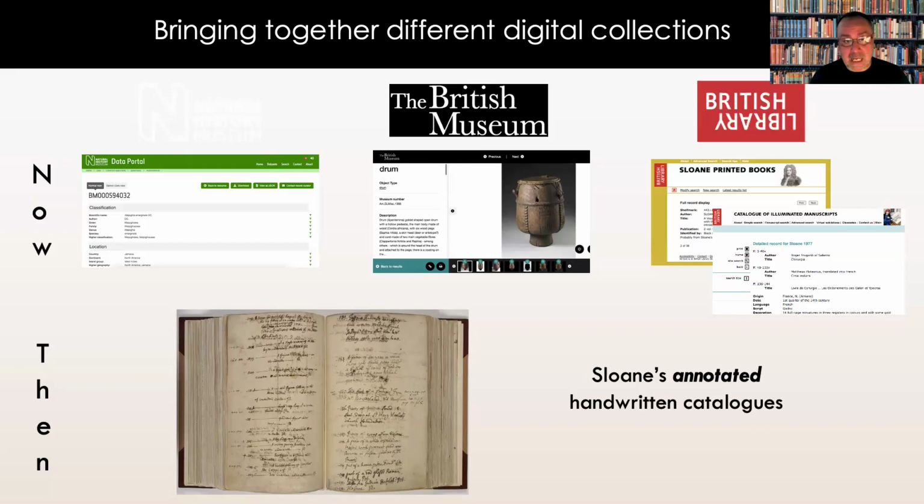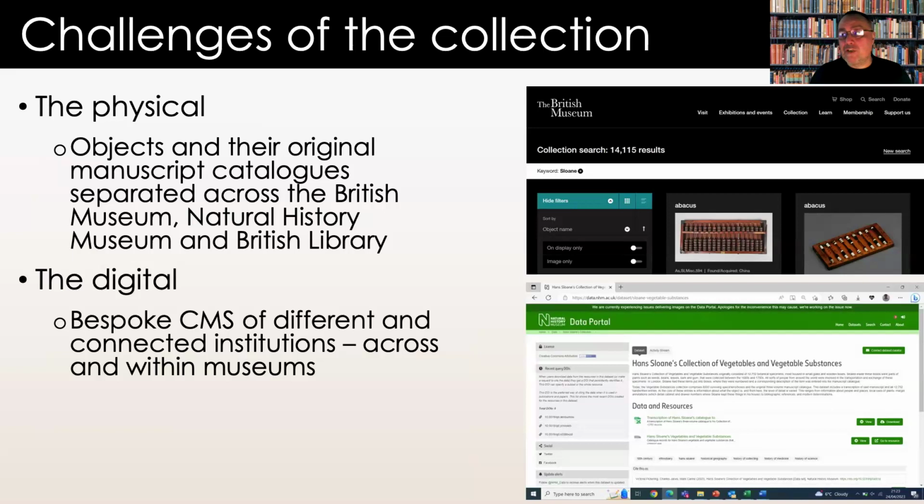Clearly, one of the main challenges, even if we don't look at the historical collection, even only looking at the contemporary collections, is trying to unify a set of, if we call it simply metadata, a set of collection items that are dispersed across different systems. Even that is a big challenge on its own, let alone considering the historical manuscripts that we're going to discuss in a moment.